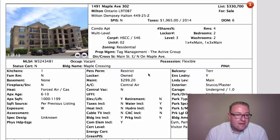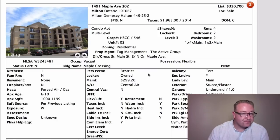At any given time, I don't think I've ever seen more than 1 or 2 at a time in Milton. The default rates are actually very low in Canada. I think we're like 0.3% of the population goes into default. So anyway, it's not bad for what it is. If it's in good condition, it's probably worth the money.